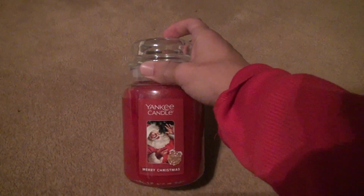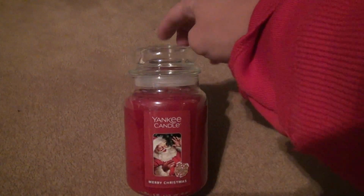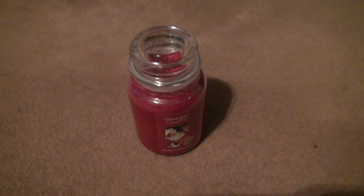Take the lid off and you smell it. From here first, you smell that peppermint, you smell the lid. It's got that perfect peppermint candy cane kind of smell. Some of the other candles smell like peppermint a little, but not quite like this one. I'm sure if you look up the different notes to the candle, you'll figure out what it's all about.